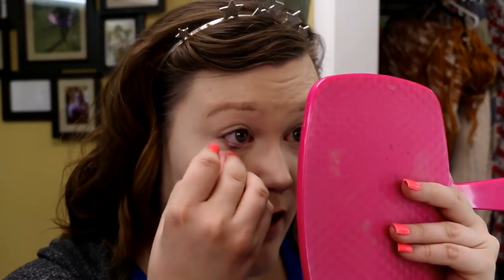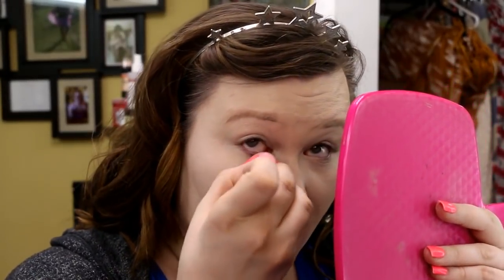It is their lightest shade, but it works pretty good for me most of the time. So now we're going to go in, we're just going to pat out those creases, and we're going to set that under eye, hunty, because otherwise we're going to have creases.